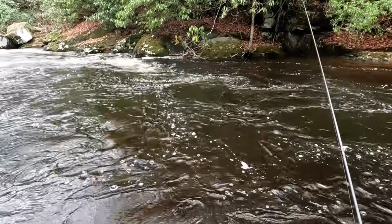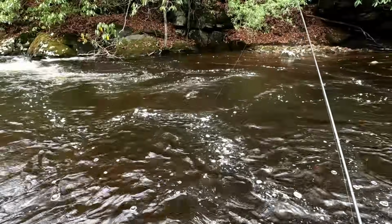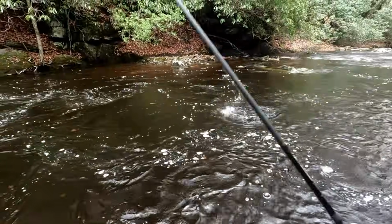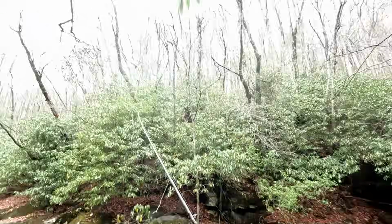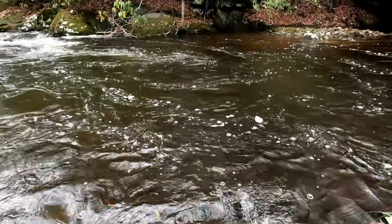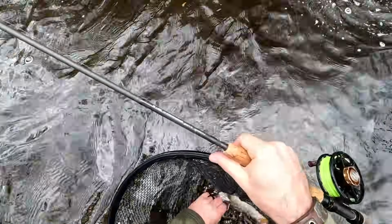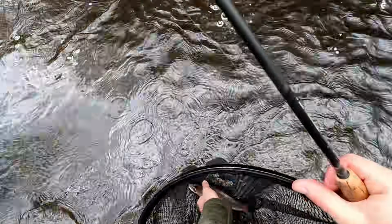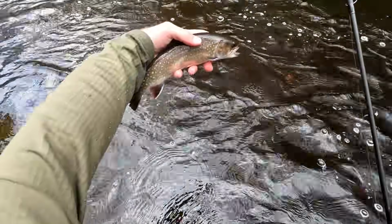Surely there's some more fish in there, I would think. Let's find a bigger one. There's one. Another brookie. Nope, that might be a brown. No, it's a brookie. That one also ate the blowtorch. That might be the biggest brookie yet. They do not want to hold still at all. There you go. Nice one.